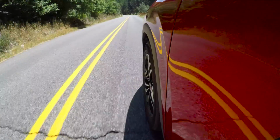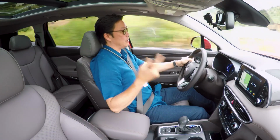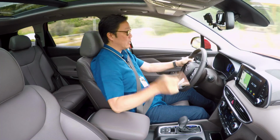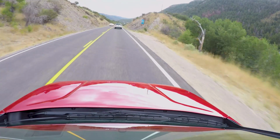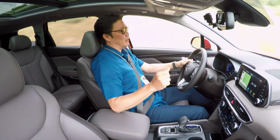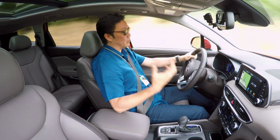So what I'm driving right now is the Ultimate, the highest trim, and it has the 2-liter turbo with 235 horsepower. Honestly, this is probably going to be the engine of choice. The 185 horsepower 2.4-liter non-turbo doesn't have a lot going for it. I'm sure it's adequate, but this gets you up to speed with confidence.